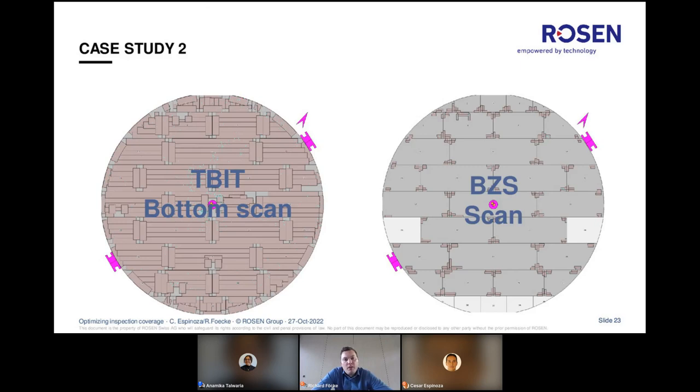The second example, similar tank size, maybe a little bit smaller. We have again the T-bit bottom scan data on the left side. You can see already that there's a lot less indications found. And you have the blind zone scan on the right side. At the time when we did the screenshot, there were a couple of plates not scanned, which still show up in white there. But also here you can see most of the scanned area was the blind zone in the edges, so there were not many obstacles. And if we combine this, the overview looks like this.